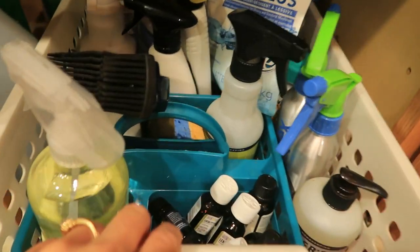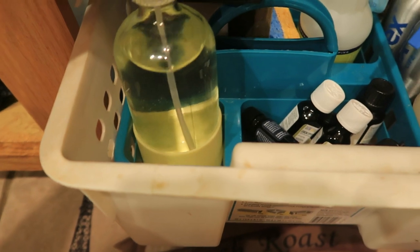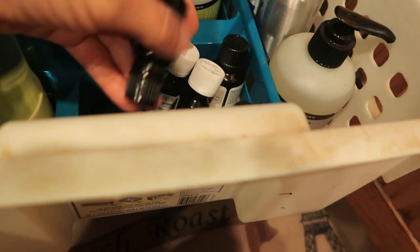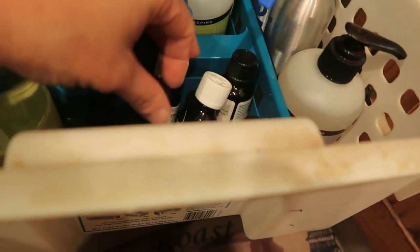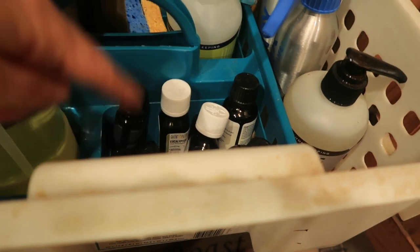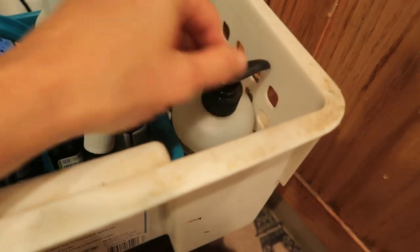This is what I have in here. This is just full of straight vinegar. It's easy to clean my floors with my Norwex. These are all my essential oils. I keep them in here to use. I like lemon, orange, eucalyptus, and peppermint, and tea tree oil. That's mostly what I have. I do have extras that Lauren gave me when she didn't want to. Got these for Christmas, some Meyer stuff.